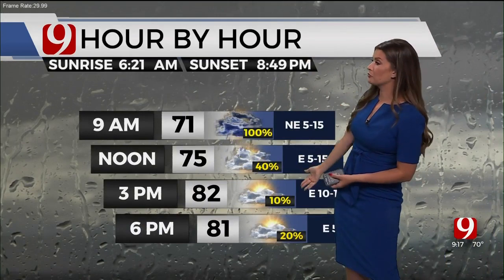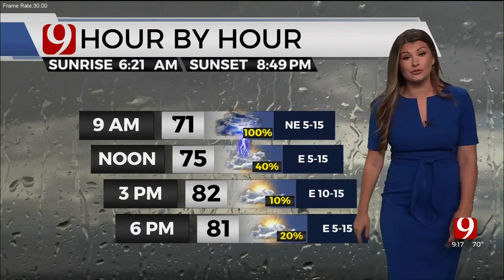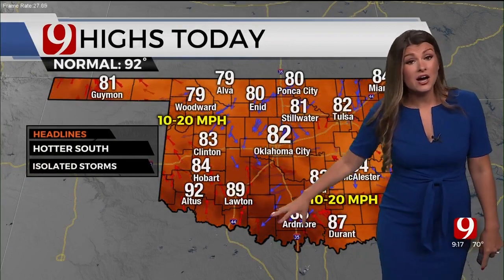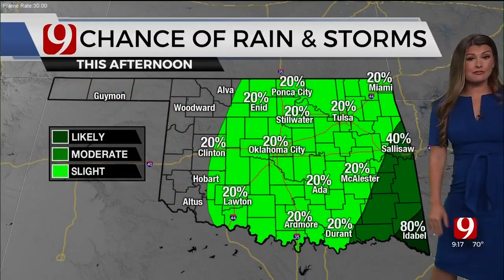And here's your hour-by-hour forecast. Rain chances at 40% at noon, 10 to 20% this afternoon, with highs struggling to make it back out of the 70s into the low 80s. Hotter in south central Oklahoma. You haven't had the good rain. Slight chance of rain this afternoon in central Oklahoma, and we're back into what we call northwest flow.